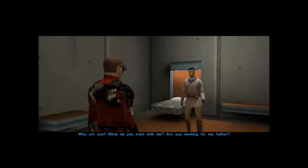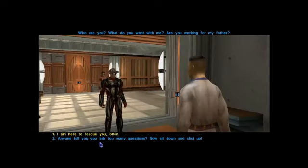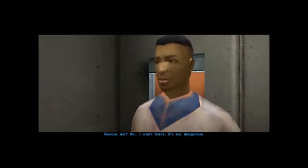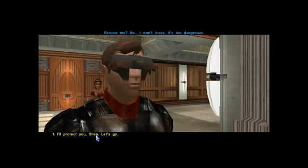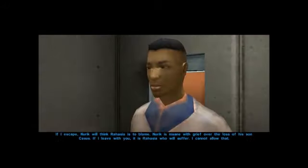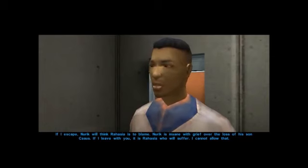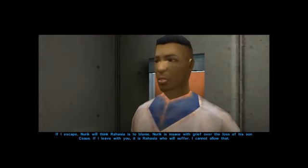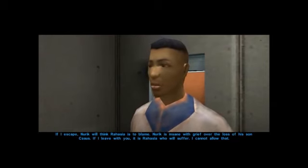What do you want with me? Are you working for my father? I'm here to rescue you. Rescue me? No. I won't leave. It's too dangerous. I'll protect you. It's not my own safety I'm concerned about. I'm worried about the fate of Nurik's daughter, Rahasia. She's been trying to convince her father to release me ever since I was captured. If I escape, Nurik will think Rahasia is to blame. Nurik is insane with grief over the loss of his son, Cassus. If I leave with you, it is Rahasia who will suffer. I cannot allow that.